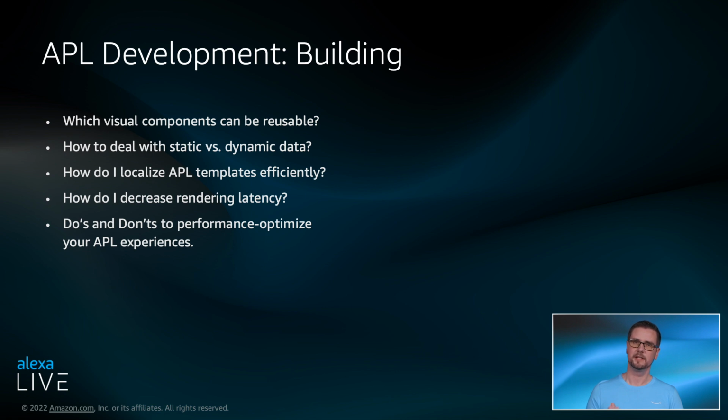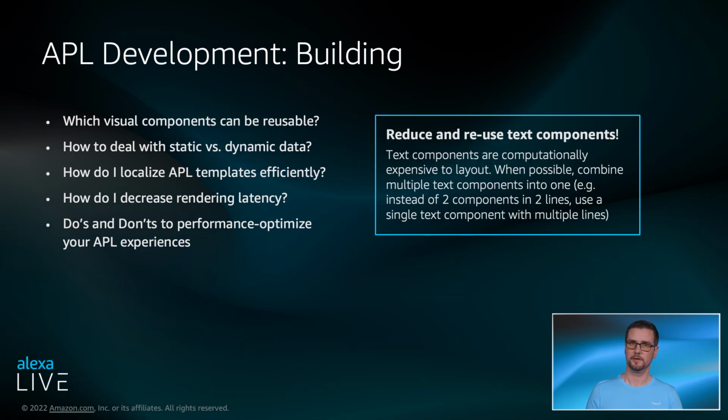In fact, there are many do's and don'ts to achieve performance-optimized APL templates. For example, did you know that reducing and reusing APL text components generally is a good idea? If you are interested in getting more of these useful tips, don't miss out on this guide.